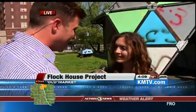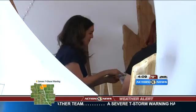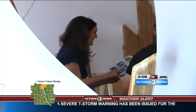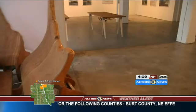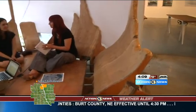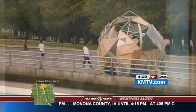So you started this in New York City, and now you brought it to the Old Market? Yeah, so it started in New York City. It went around the city. Three of them went around the city in 2012 for the summer. They moved every 2 weeks, so a lot of it was about exploring different sites and having different people use it and seeing what would happen from it. It was an experiment.